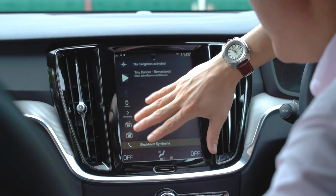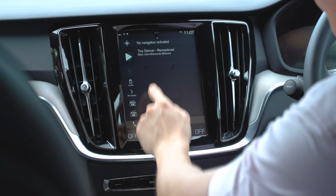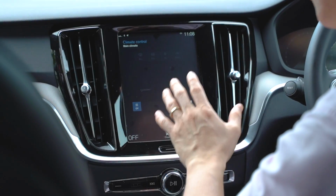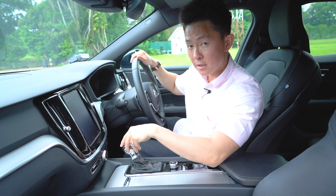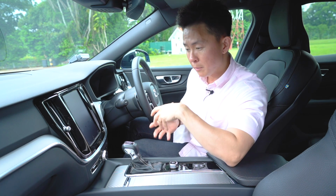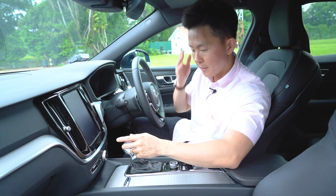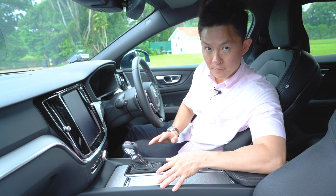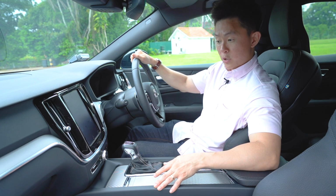Below it is a 9-inch infotainment touchscreen display. Now, it is quite intuitive, very straightforward, and it doesn't lag. However, all the features that you need and want are all here, including the air conditioning system, which makes it a little bit frustrating if you are to live with the car every day, because you need to go in several times to adjust the air conditioning. But that of course just means that the cabin is clear of buttons, making this S60 cabin quite comfortable, clean and concise, which is really, really good.